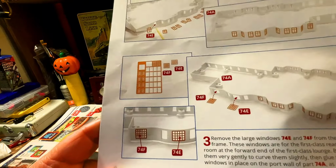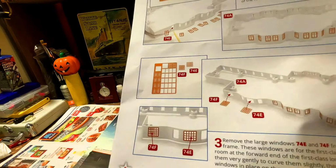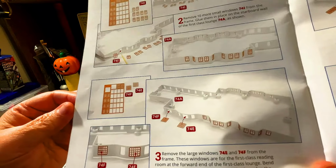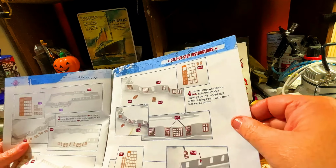Look at that. Look at the bend in them. We're going to have to curve them gently to get them to fit in. Oh, I love it. I love the way they put just the thought that went into this model.